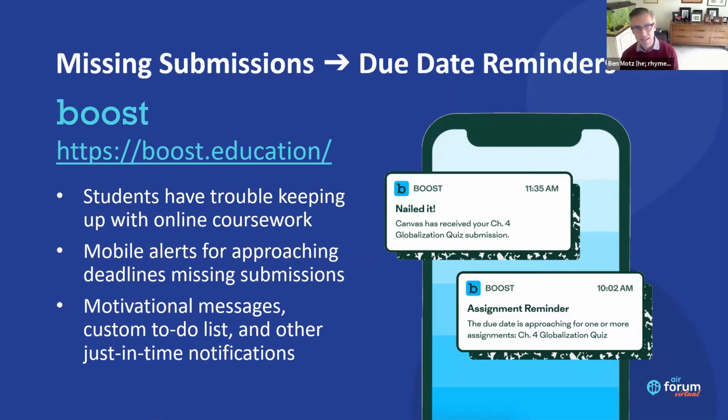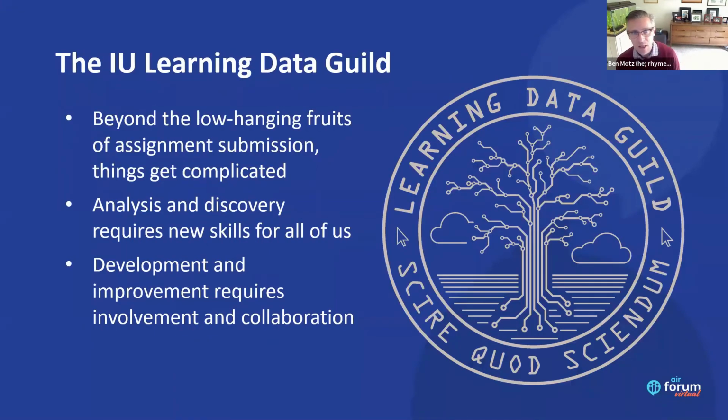The basic idea is that students are self-evidently having trouble keeping up with their online coursework. And what Boost does is it sends mobile alerts for approaching deadlines and missing submissions. And it also sends motivational messages and custom to-do lists and other just-in-time notifications as an effort to solve that one coefficient value, to make it so that, to the extent that student engagement is something we want to improve, the number of assignments is something that we could actually boost by having students use this mobile app.